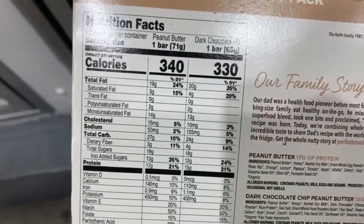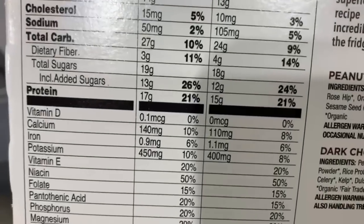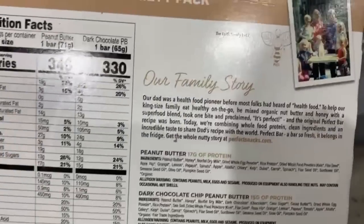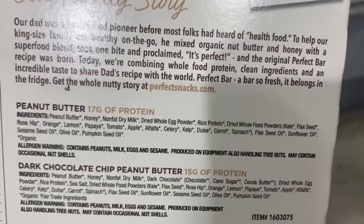Let's look at these nutrition facts, because these claim to be protein bars. So look at that amount of protein, you guys. 17 grams, or 15 grams for the dark chocolate chip. And then it has around 9 grams of fat. It is a little higher in terms of carbs, 27 grams to 24 grams of carbohydrates. But it also has a nice 3 to 4 grams of fiber, which I found to be really fascinating.